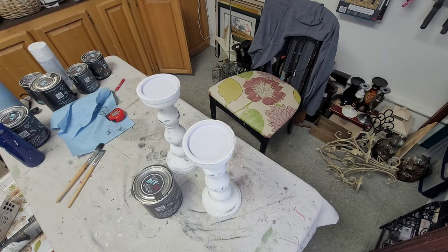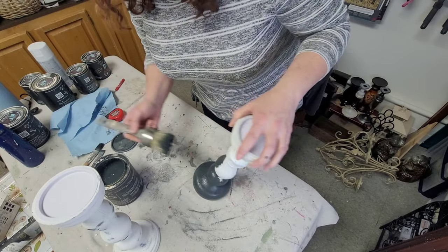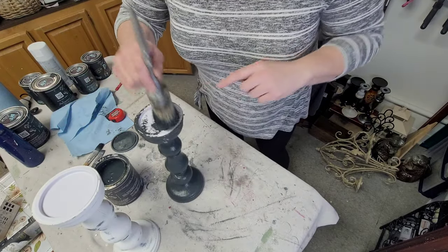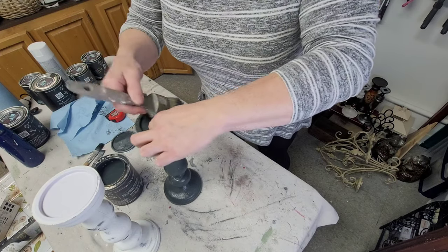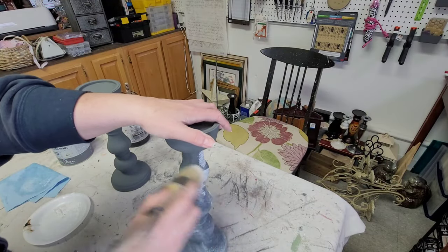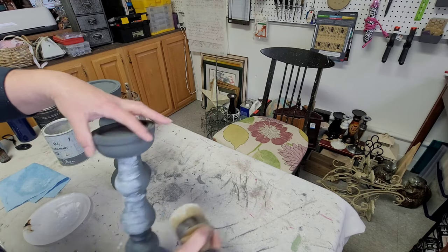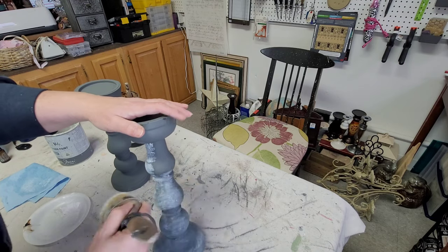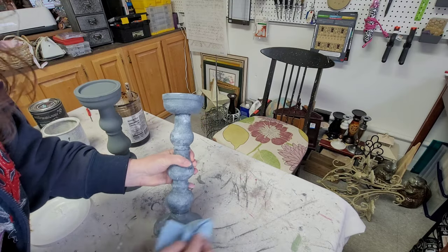Project 1 is definitely a simple project. I had these 2 pillar holders in my stash, and they are in desperate need of a paint job. So I am just simply pouncing 2 coats of DIY's old school, waiting for them to dry in between coats, of course. And once that's done, I am taking my DIY white wax and putting that right over the old school, and then using a shop towel to simply feather some of that wax off. A really easy makeover for these guys, but I love how they turned out.